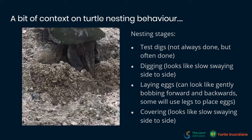Now, when turtles do these test digs, what they're trying to figure out is if the conditions in that particular spot are exactly what they want. So these conditions are soil moisture, temperature, size of particles in the soil, and the slope of the ground at that point. All of those factors are going to work together to build the nest environment, and that internal nest environment is really key to the success of the eggs and the hatchlings. So females are going to be really picky when they pick those conditions, and once they've settled on a spot, they're going to start to dig for real.